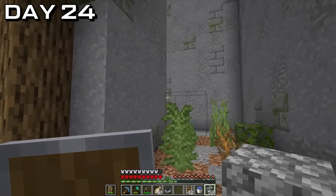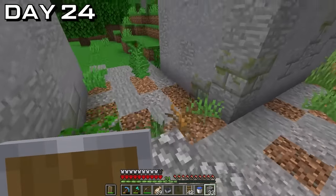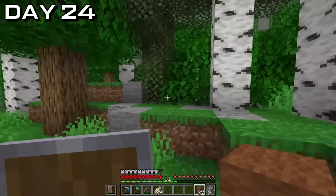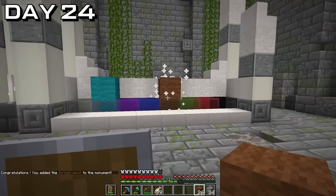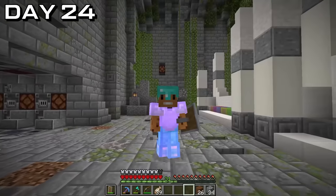Okay, please tell me I'm close to the door. Where did it lead me to? Okay, I found my way out. It's pretty close by. And with this brown wool, let's head down to the control room and let's slap her down right on the brown wool. I have no idea how I'm supposed to get all of these colors when there's only 8 doors.